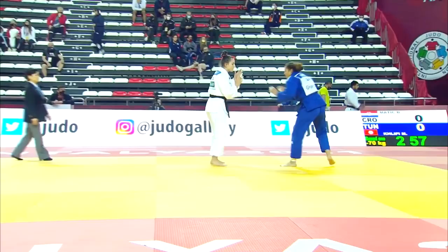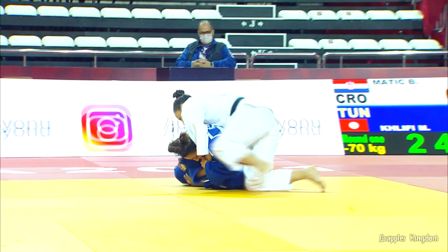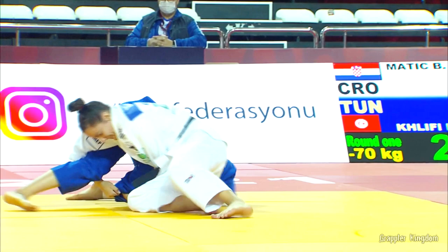First entry in the list is this nice clock choke from Barbara Matic. Her opponent is too slow to protect her neck and Matic instantly capitalizes on this opportunity. Once the loop is under the neck, all she needs to do is move in circle till the choke tightens up.